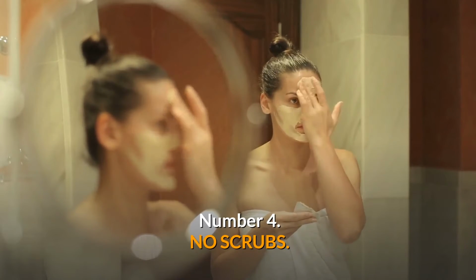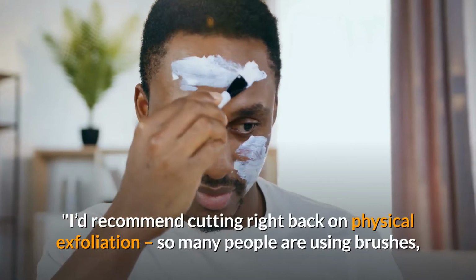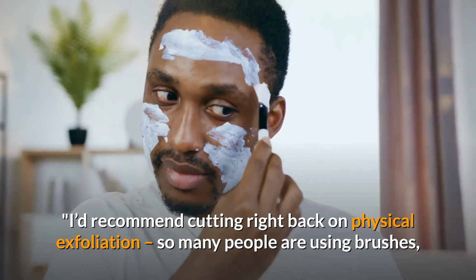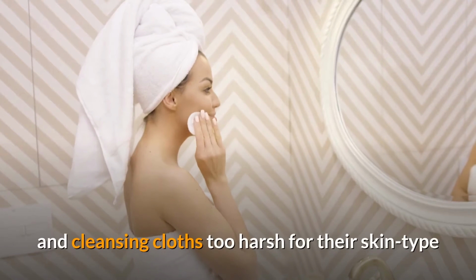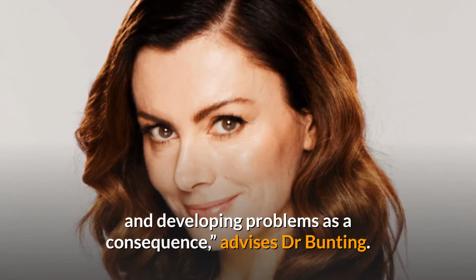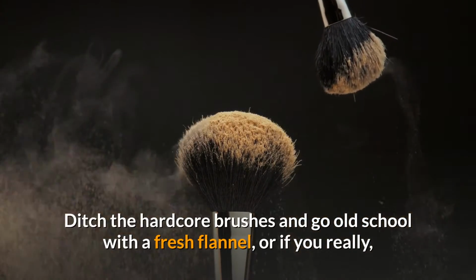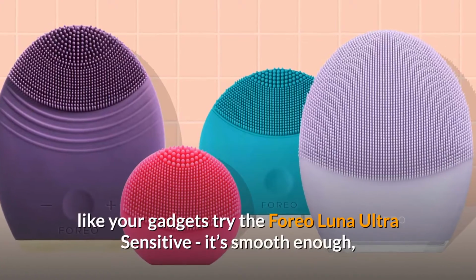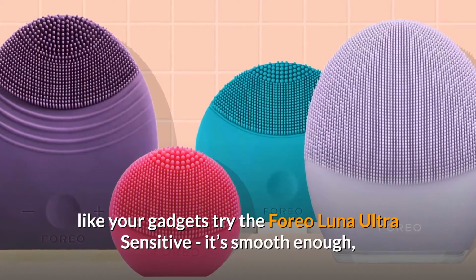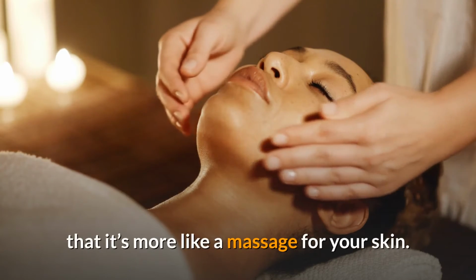Number 4. No scrubs. I'd recommend cutting right back on physical exfoliation. So many people are using brushes and cleansing cloths too harsh for their skin type and developing problems as a consequence, advises Dr. Bunting. Ditch the hardcore brushes and go old school with a fresh flannel, or if you really like your gadgets, try the Foreo Luna Ultra Sensitive. It's smooth enough that it's more like a massage for your skin.